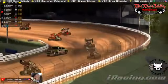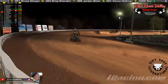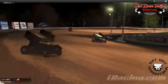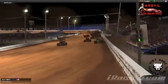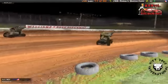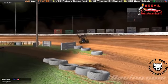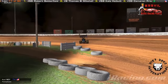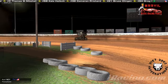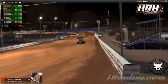Lap 12 of 30. What that was, Mr. Kurt Nagel, the 74 machine on the bottom side, looked like he got into the backside of Mr. Robert Shredden, clips the tires and gets smashed into. Oh no, very unfortunate for Mr. Kurt Nagel, as that brings out our first caution lap of the night.